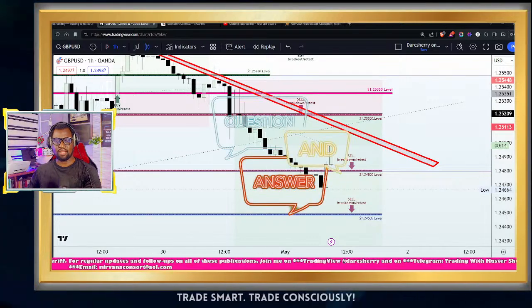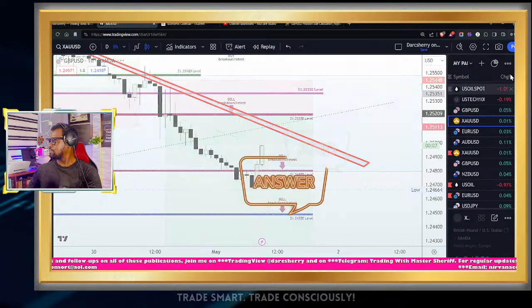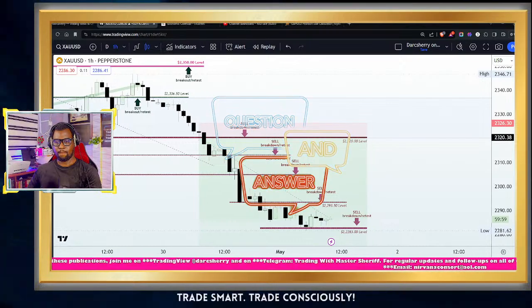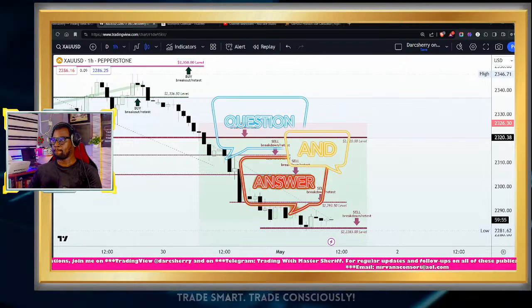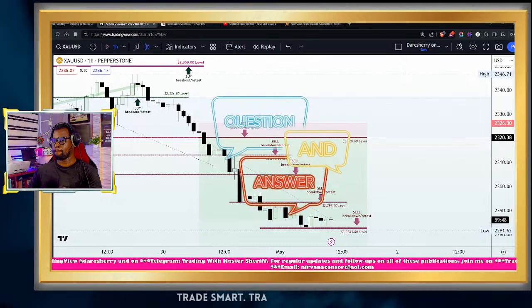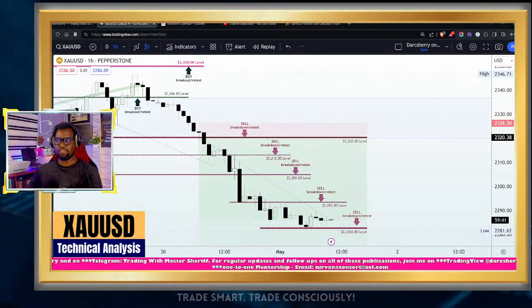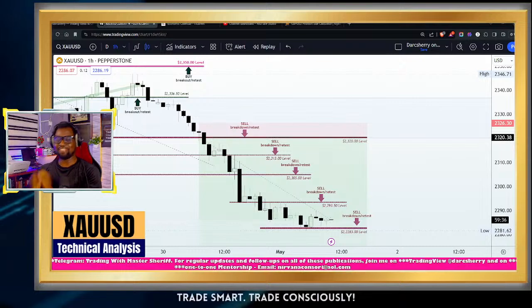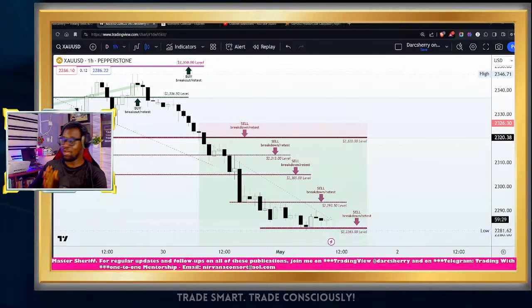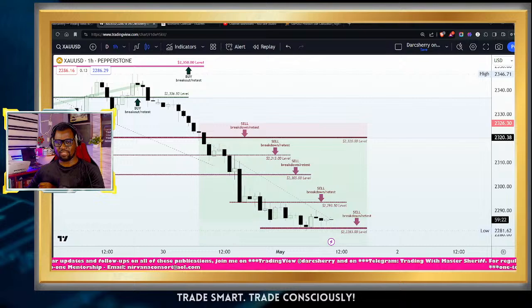So moving on to the final asset on our watch list. The final asset on our watch list for today is my favorite amongst them all, and that is the XAUUSD, popularly known as the gold spot. And in fact, the XAUUSD happens to be the most profitable asset on our watch list for today.